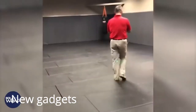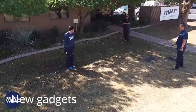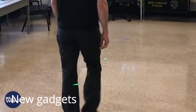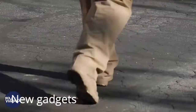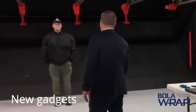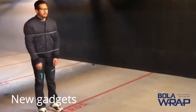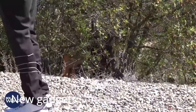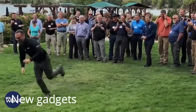You can shoot it at the body or at the legs. In the first case, the hands are bound to the body and the person can't move them. In the second case, the legs are tied and the person isn't able to move. You can shoot more accurately thanks to the built-in laser aiming system. The last advantage of Bowler Wrap is that it allows you to shoot from a distance of up to 7 or even 8 meters.